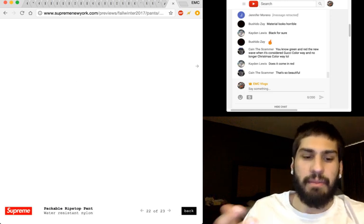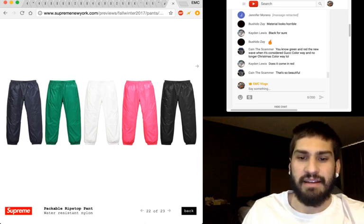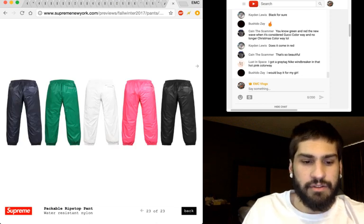Of course, they have the matching pants. They're doing a lot of matching tops and pants this season, I've noticed. Full track suits. All right, so let's go on to the next one.